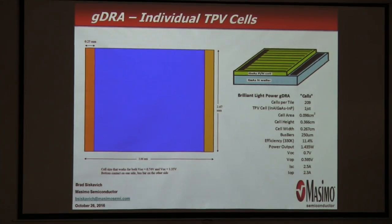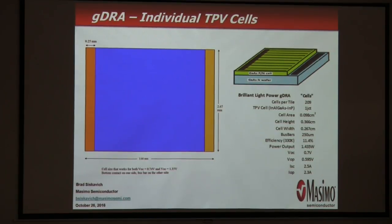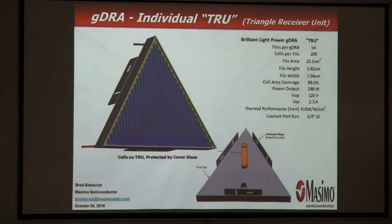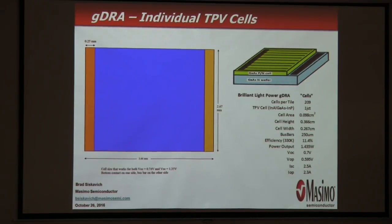Here's just a blow-up of the individual cells themselves. Currently, we're under contract to develop the cells. These cells should be delivered in the November timeframe, so they'll be ready for us to mount into the rest of the system starting in November and beyond. And our hope is that by early January, we'll be able to deliver the first TRU so that we can put it on top of John's system, run it, and see how much energy we're truly collecting.